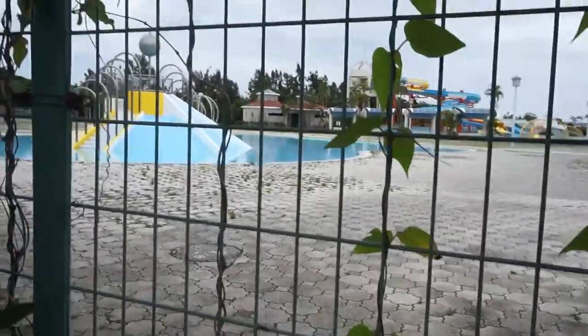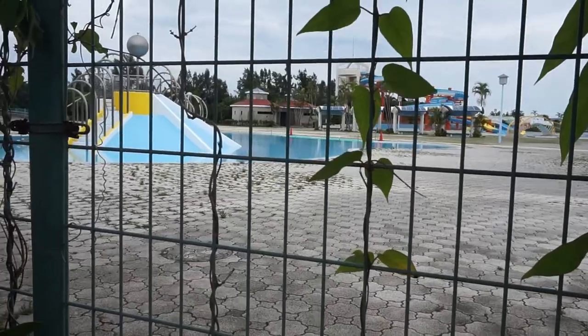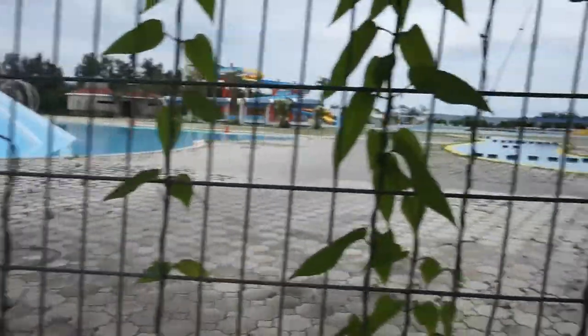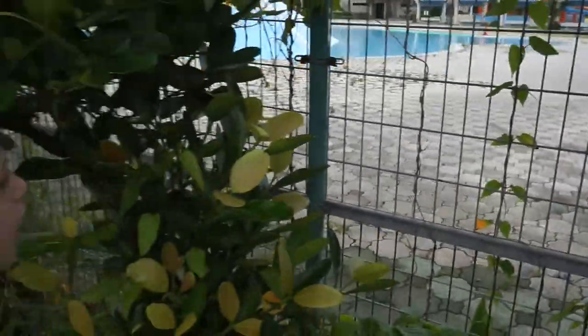It's a baby park. It's got slides, stairs, slides, and sprayers, and a little shallow pool too. And then way over there is a lazy river and the slides. A little view of it.